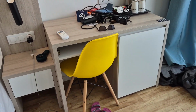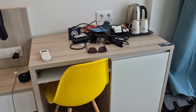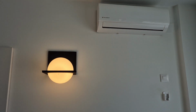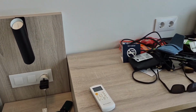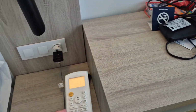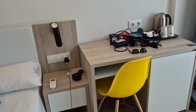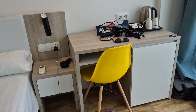The often seen desk and fridge combination in this type of 3-star hotel. We've got some coffee making facilities there and some extra sockets. We've got the air conditioning here, and a new one for me is the handy control for the air conditioning, which is like a remote control for your TV, so you can pop that a bit closer to yourself. You don't have to get out of bed to alter the air conditioning, which is a nice little bonus. Like I said, I haven't seen that in hotels of this price bracket before.